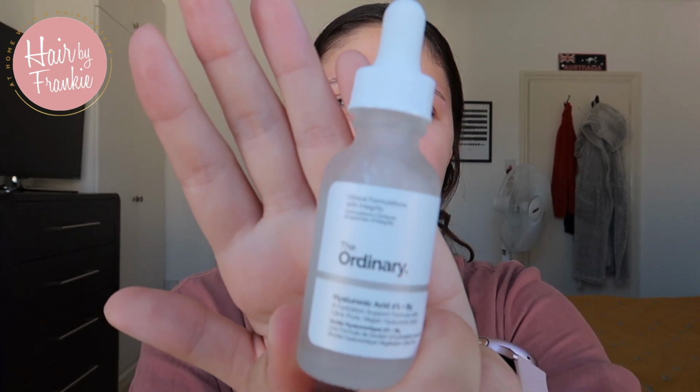So I always prep my skin with the same products every single day. I use the hyaluronic acid, which is The Ordinary, you can see that there. And I also use the Simple Vitamin Cream after that. I know this is a super cheap brand, but I have really sensitive skin and I've been using this for years, so I'm a bit wary about switching it up, but I'm probably gonna get there at some point. So I just use a little bit of the hyaluronic acid.